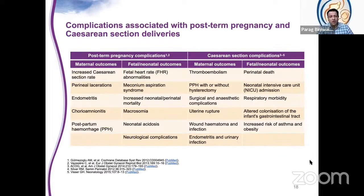Now, there are complications associated with postterm pregnancy and cesarean section deliveries. Here we have to understand that postterm pregnancies are at a higher risk of having C-section. Generally, these babies are big, and women may land up with perineal lacerations. Endometritis, chorioamnionitis, and risk of postpartum hemorrhage are known in this. As far as the fetus or the neonate is concerned, fetal heart rate abnormalities, meconium staining and aspiration lead to increased neonatal and perinatal morbidity and mortality. Babies who have macrosomia sometimes land up with certain complications, and let's not forget neonatal acidosis and neurological complications.